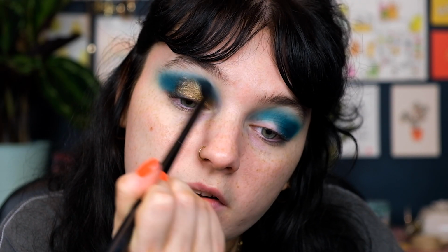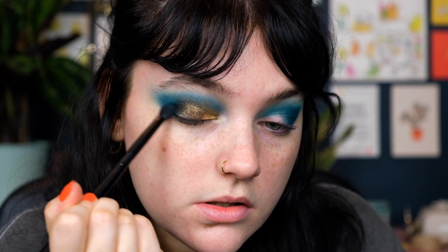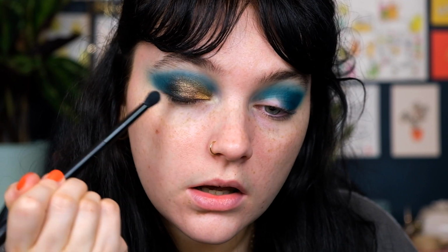Okay, I'm just going to go back with my fingers and just build it up a little bit. And then I'm just going to take my fluffy brush and just blend it out. I think I might add a little bit of black, so I'm just going into the black shade. It's called Noir, and I'm just going to wiggle that in the very outer corner. I like that. I think that's brought a little bit more drama, and I feel like the shimmers kind of melt in a little bit easier.